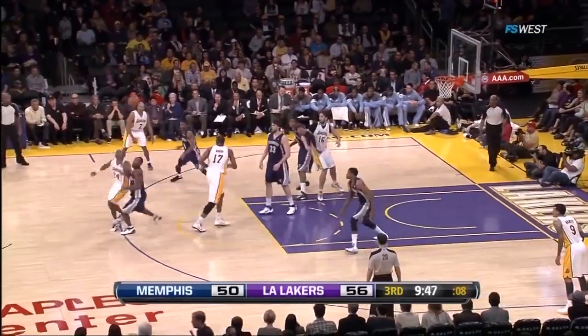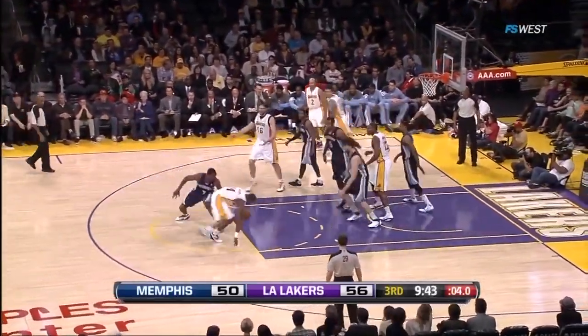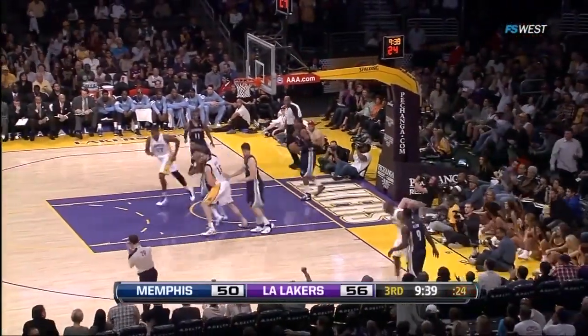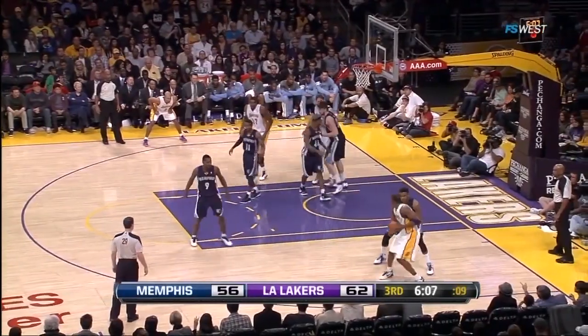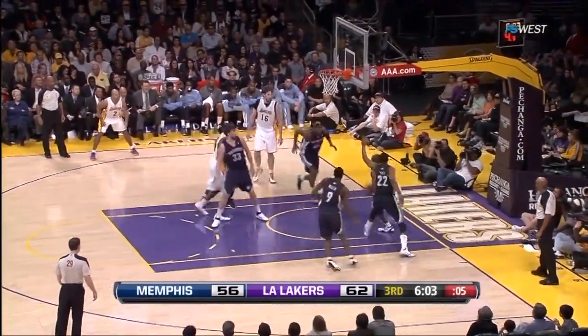Through Zach Randolph. 3 fouls on Speights. Kobe fortunate to get it back. And he's probably going to lose it. 1 to beat the shot clock. How about straight games over 30. Has 17 right now. Trying to put a move on Rudy Gay.